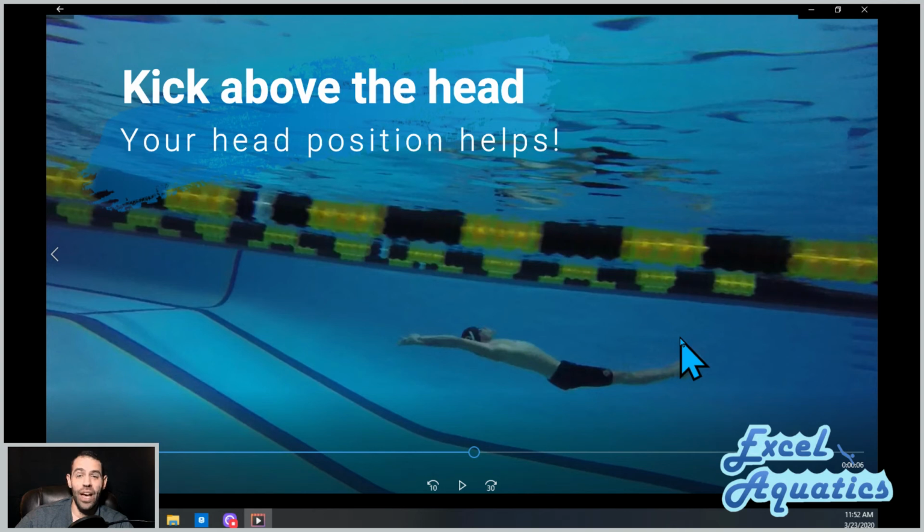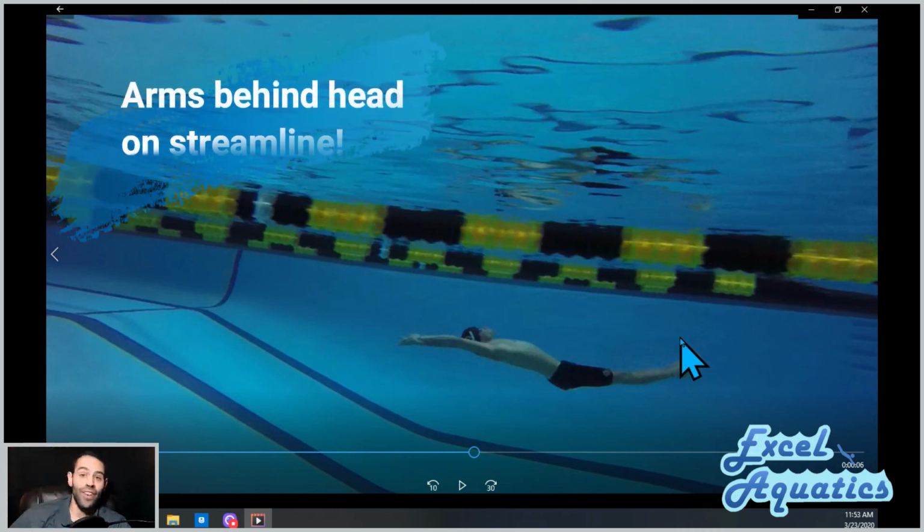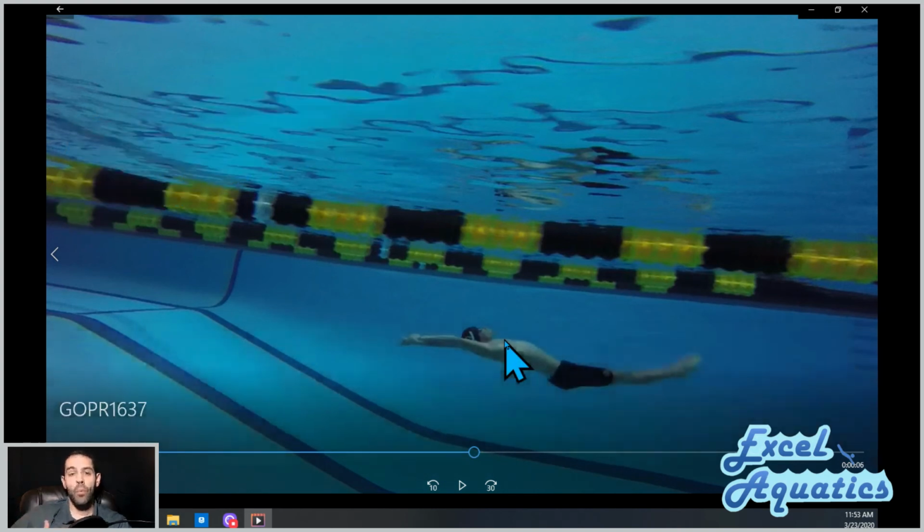In watching this video, you can even try this at home. We talk a lot about getting our arms behind our head when we streamline, not squeezing our ears. You can see some of the best underwater dolphin kickers in the world. Michael Phelps, you look at any YouTube videos of him swimming at the Olympics, he is amazing in getting his arms behind his head. Getting his arms behind his head makes it easier to connect and therefore not disconnect when we're snapping our dolphin kick, number one. Number two, it's going to allow us to be a little bit more flexible.